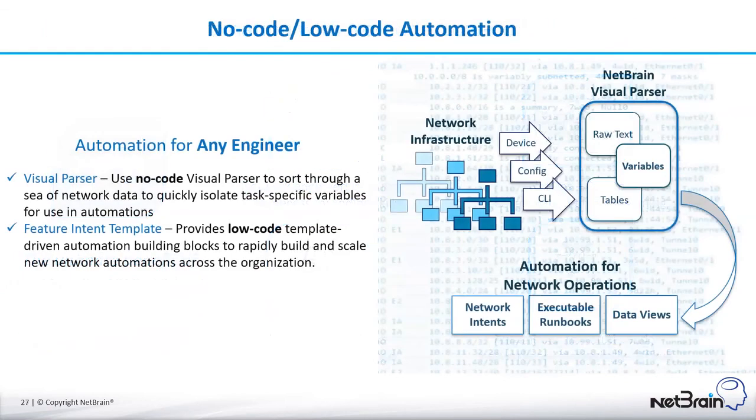So today, we will introduce two key innovations. One is our visual parser. And our goal is to be able to introduce to the knowledge holders of the network teams, the engineers that are actually designing and troubleshooting and solving these issues, for them to be able to very quickly and easily build automation through a no-code fashion.